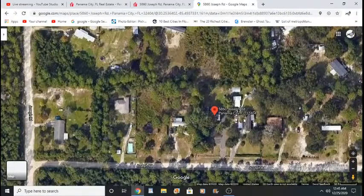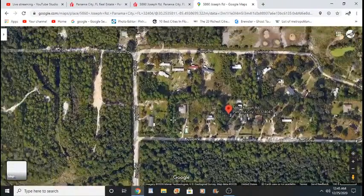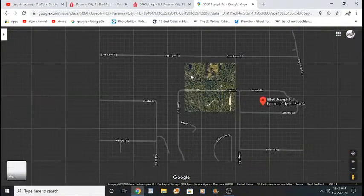So that's the thing about Florida, yo. For real, man. I can tell you just by looking at this it's a rough neighborhood. I don't even gotta be there to see it. I can tell you that's rough. I didn't know Panama City had backwoods like that.